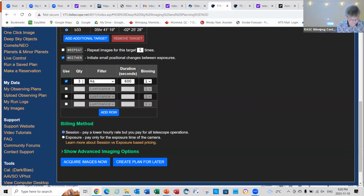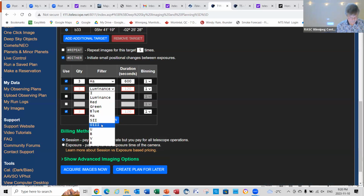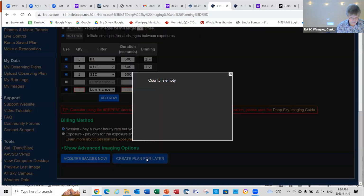I'm going to do, oops, what's going on? Okay, so I'm going to do a Hubble palette. So maybe some O3, a 10-minute shot. And finally, sulfur 2. And again, a 10-minute shot. At this point, I'm going to say create a plan for later.